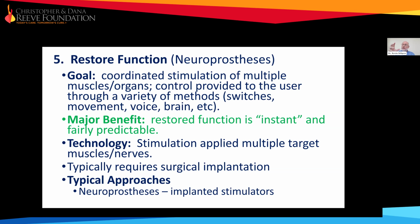So the idea is to provide function. So you can reach out, put your hand around something like a glass, and then drink from it, set it back down, and let it go. But you also need control over the stimulation. And there's a variety of ways to give the user control over the stimulation itself. You could do something as simple as a switch. You hit a switch that closes your hand, you hit the switch again, and it opens your hand. That can work. That's usually not particularly elegant, and it's a little clumsy.